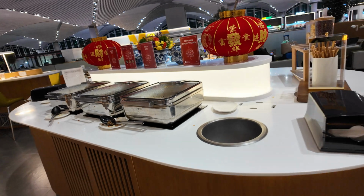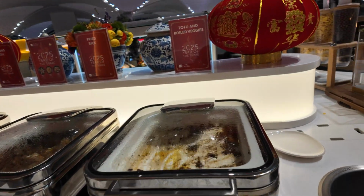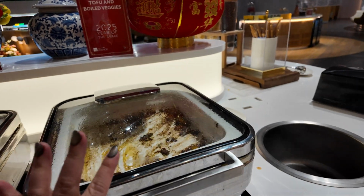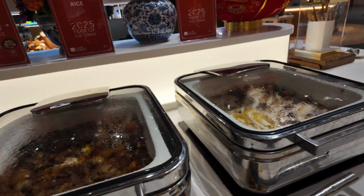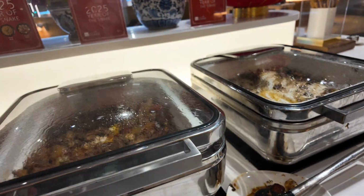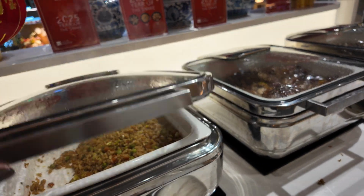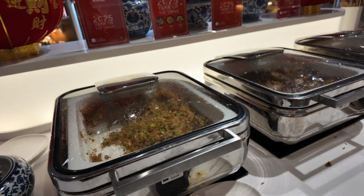I see some hot foods, so we'll take a look. This one is pretty much done. Ooh, that could be ratatouille. It looks like what we ate on the plane. That looks very similar. That's very hot. And this looks like it's rice. This is not as fresh as the other side.